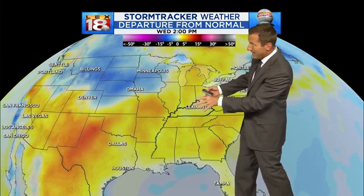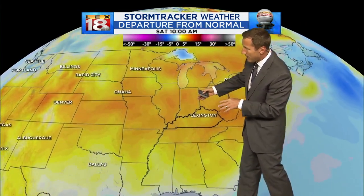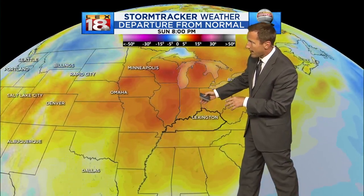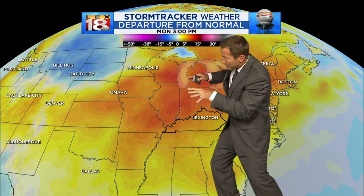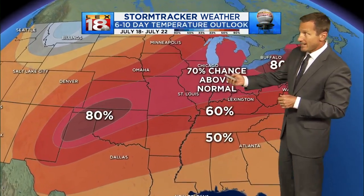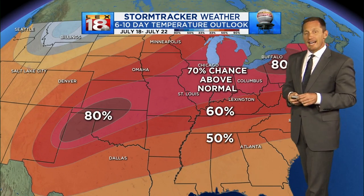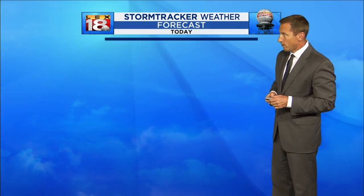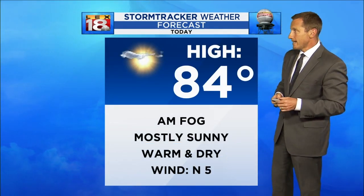Now, we're going to start to see that heat build. So by Wednesday, there's the first spike. Showers and storms kick in, and it'll keep it in check. And then by early next week, that's Monday or so, you can see the heat just getting even more substantial. This is where I think we could easily meet or exceed that 93-degree high, because the 6 to 10-day temperature outlook agrees, July 18th through July 22nd. Very high chance of being way above what we typically see for this time of the year. So, yeah, boil that down to just some big-time heat.